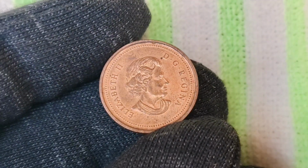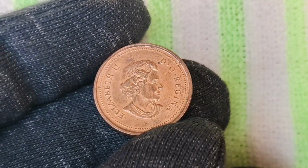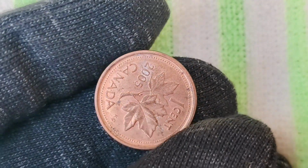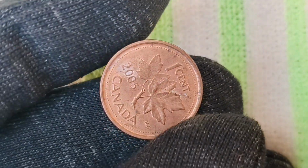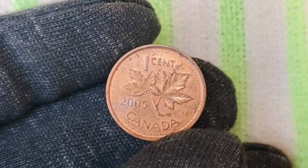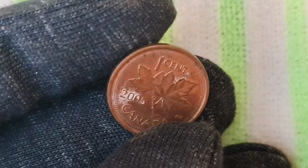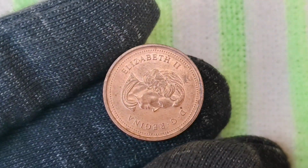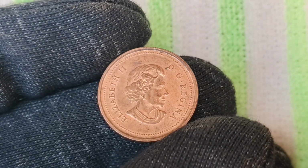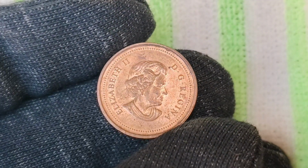We are diving into the fascinating world of coin collecting, and I have a very special treat for you: the 2005 Canadian 1-cent coin. Now you may be thinking, a penny? How much could that possibly be worth? Well, let me tell you, this particular coin is no ordinary penny. In fact, it could potentially be worth up to a whopping $1.50 million.